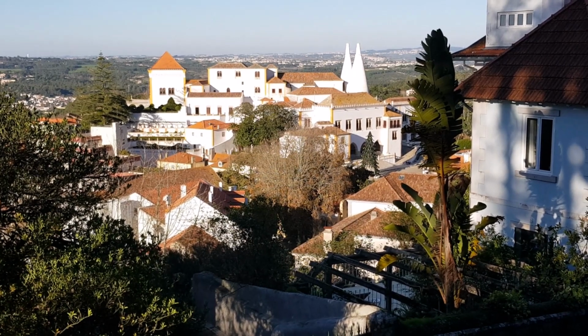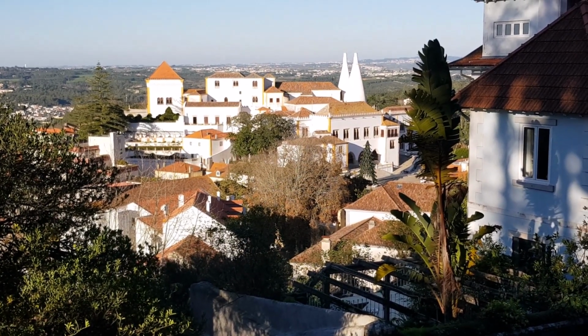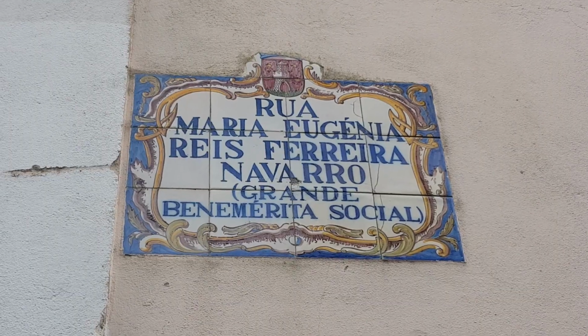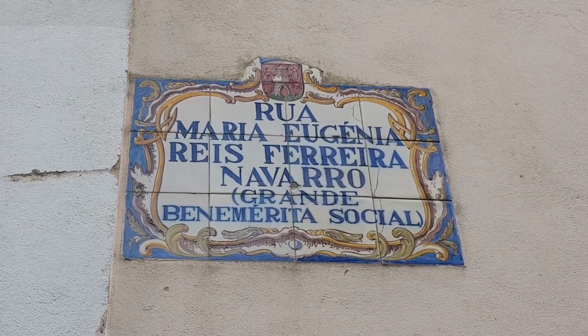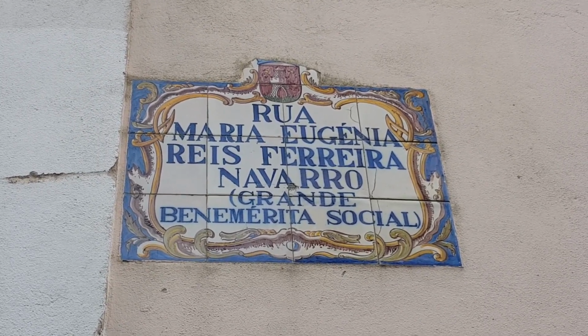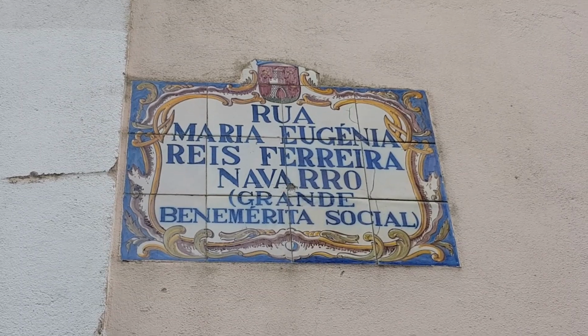Still haven't quite worked out what this amazing building is with its two turrets there. Love the street names. Let me try and get this one right. Juan Maria Eugenia Reis Ferreira Navarro Grande Benemerita Social. Ah, well done. Sounds good to me.